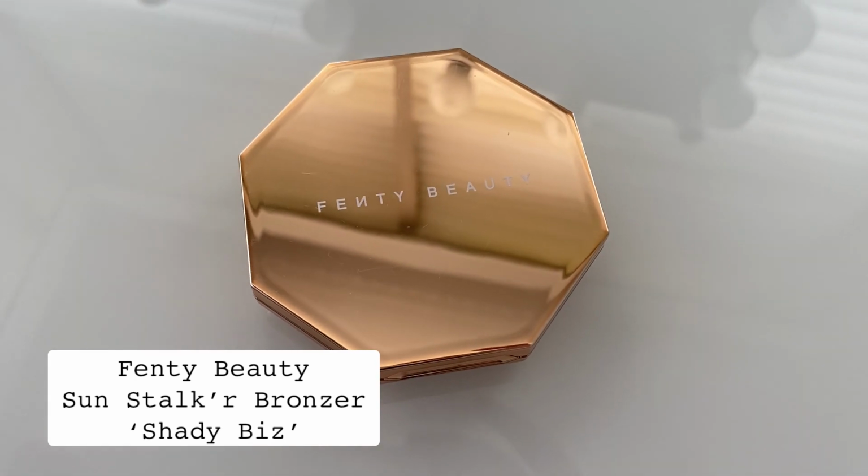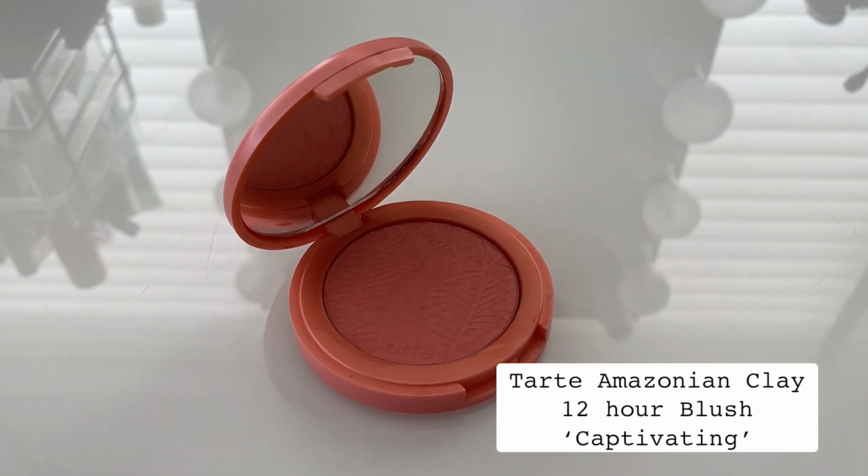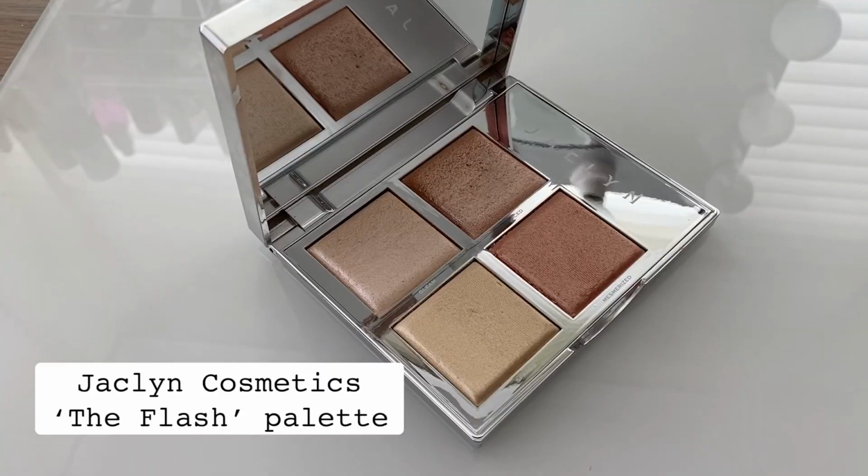Then to add a little warmth to the face, I went in with the Fenty Beauty bronzer in the shade Shady Biz, just to give it a really lovely warmth and contour to the skin. Then with blush, I went in with the Tarte Captivating Blush in the Amazonian 12-Hour Wear range. And for highlighter, to add that really beautiful glow onto the skin, I also went in with another Jaclyn Hill Cosmetics product. This is the Flash Palette.